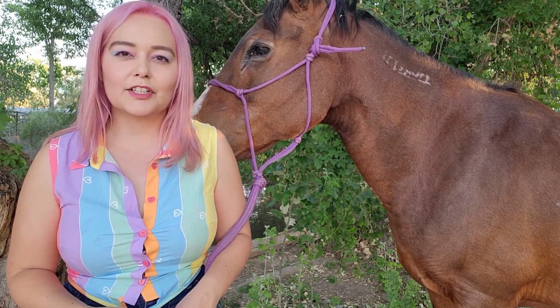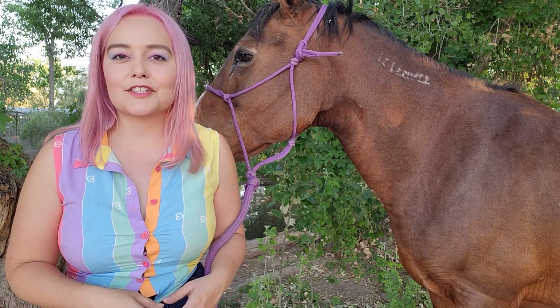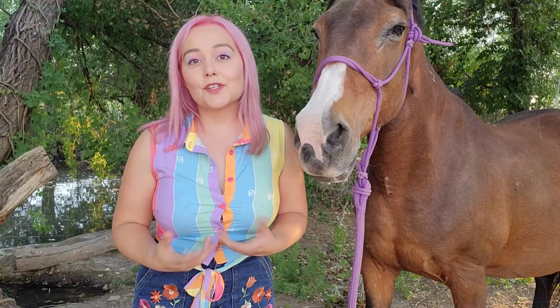I have not been riding her for the last year, and it's really time for her to retire, which is why I moved on to getting the younger horses. So Rainbow's a BLM Mustang. That means that she was actually born wild and then was caught and put up for adoption.